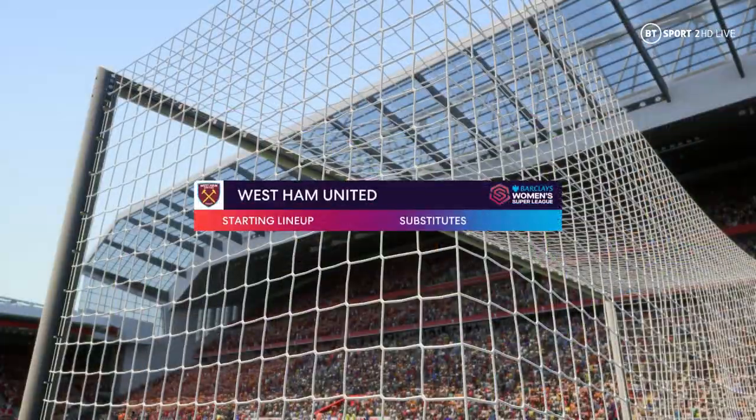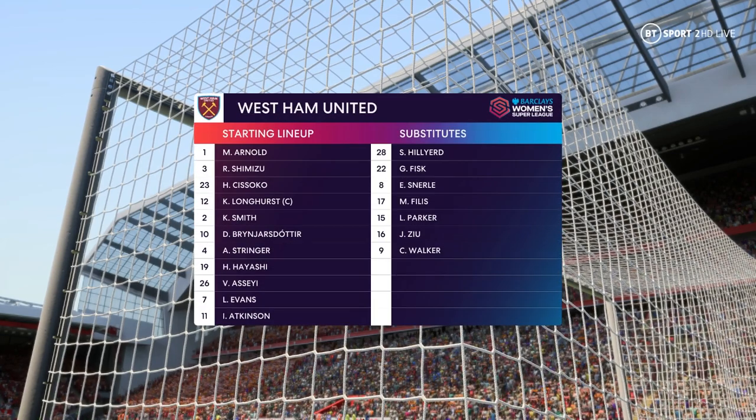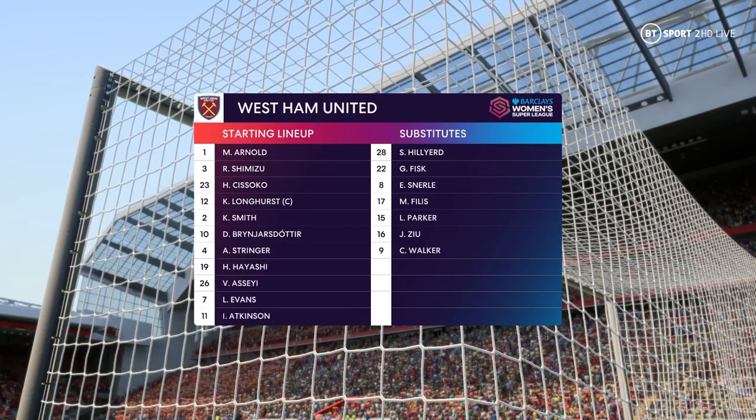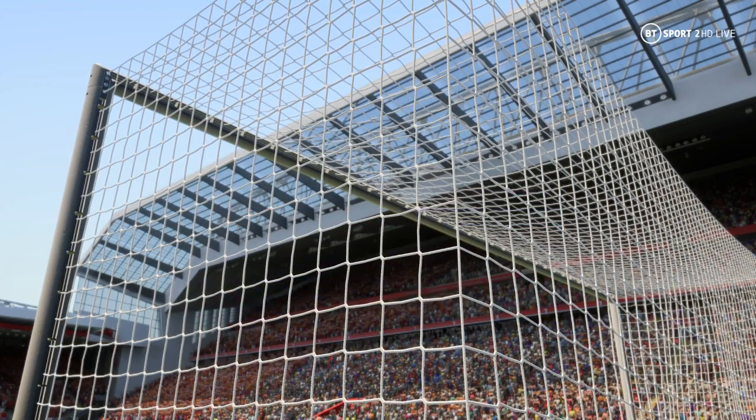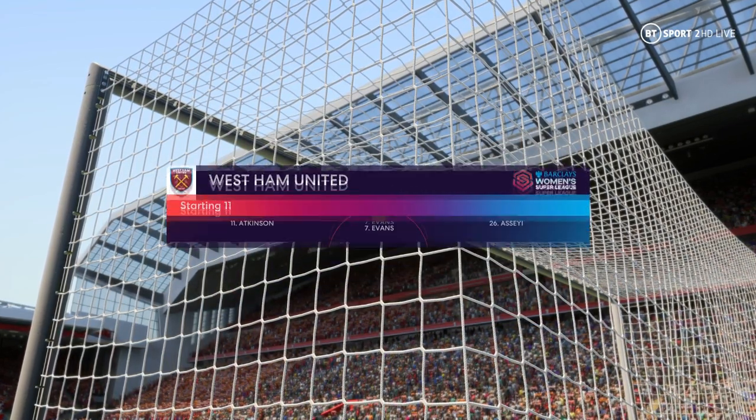And a look at the West Ham 11. Well, it'll be interesting to see how the wingers play today. Will they stay high and wide? Will they come infield and support the centre forward? And how deep will they come out of possession? They're going to be key to this formation.